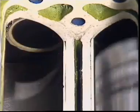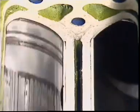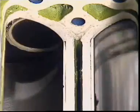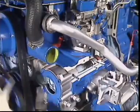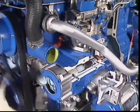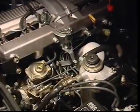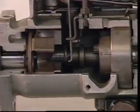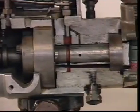Also, because combustion pressures are greater in a diesel engine than in a comparable petrol engine, the components are stronger and heavier. The higher mass of these reciprocating and rotating components needs to be controlled, or damaging forces could be generated. To achieve this control, all diesel engines use a governor to control how much fuel is delivered from the injection pump to the injectors and into the engine.